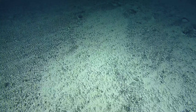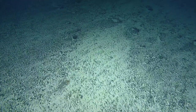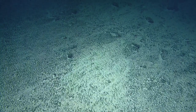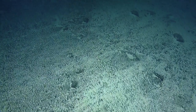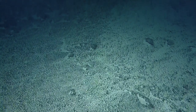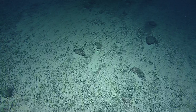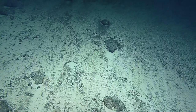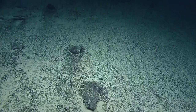Mm-hmm. Yeah, I'm impressed by how extensive some of the nodule fields are on some of the seamounts we looked at both last week and this week. It's pretty extensive, maybe tens of meters in a certain direction. You'd have to imagine that all the way around the seamount, wherever you have that kind of terrain, is where you have those types of substrates as well. And they're not barren. We saw some branches of bamboo corals earlier, sponges that are associated with the nodule fields. There's life there, both the megafauna and the small animals that live inside the sediment.